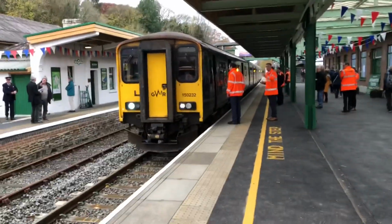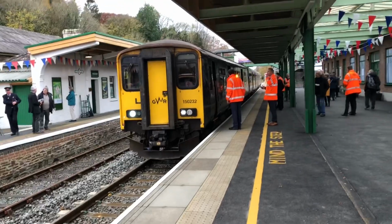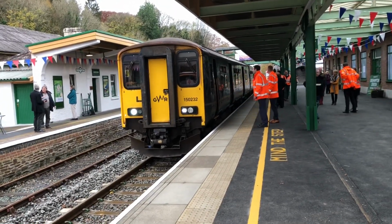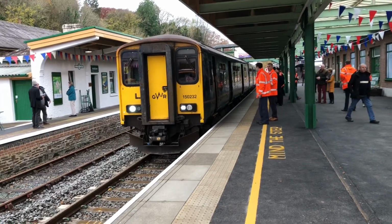Okay then guys, we're at Okehampton now and back to the park. It will be the 10:32 service back to St David's. 232 now leading the way with the 261 at the back.